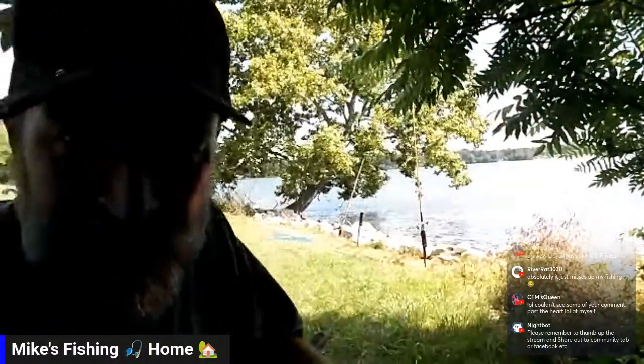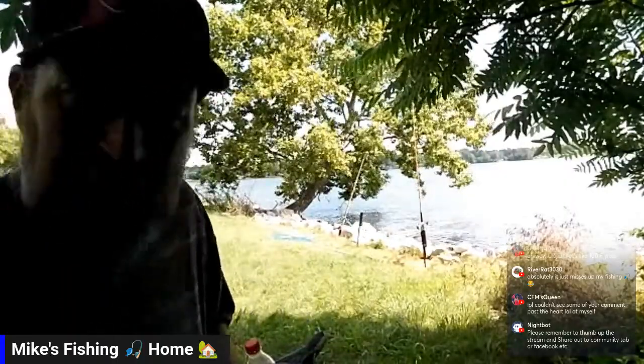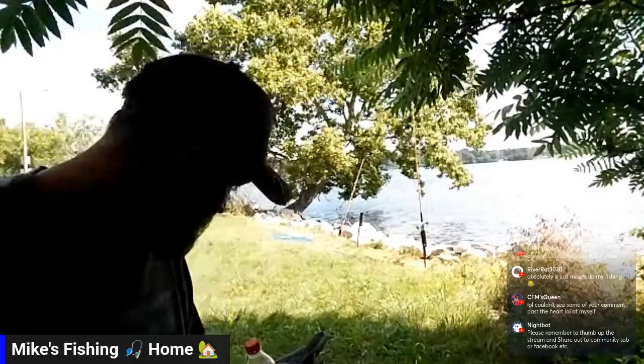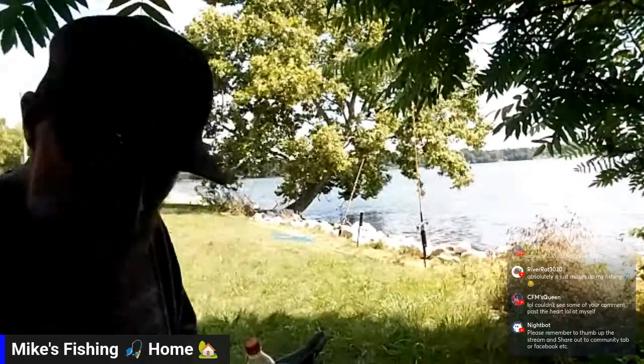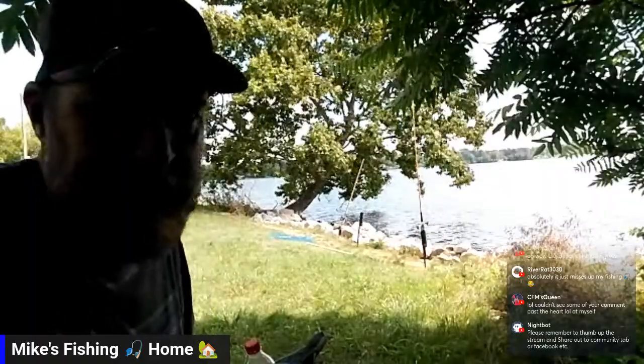God damn it. I gotta go catch another bait fish too. I just looked at my bucket. I forgot I used my last piece of bait. I'm gonna get this rigged up and then go catch me a piece of bait.